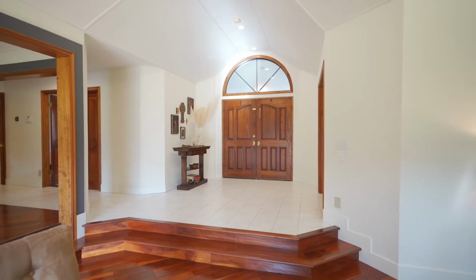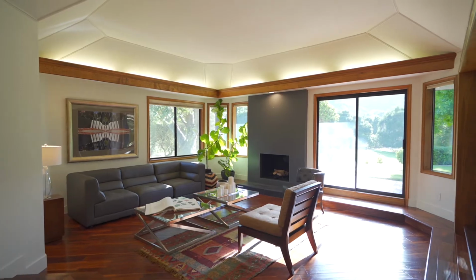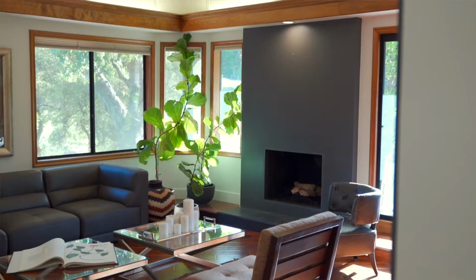Stepping through the double door entry, an open floor plan and an abundance of natural light welcomes you. Recently remodeled, the transitional design of this home holds true to the original beauty while incorporating modern touches throughout.